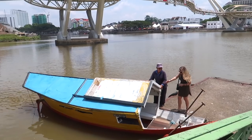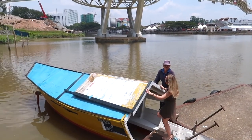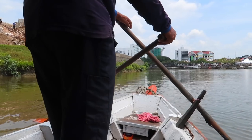I'm coming. I'm always behind, trying to get the shots. Remember the name of this boat? Wait a second, I'm going to tell you. I'm really bad with names. Wait a second. The traditional name. Penambang. Okay. Penambang.